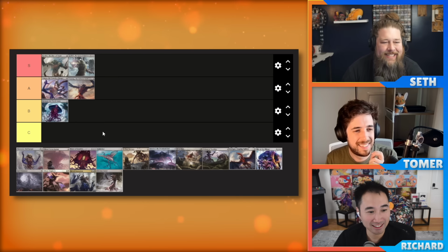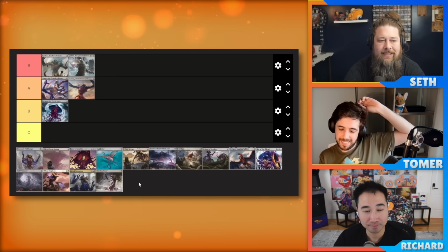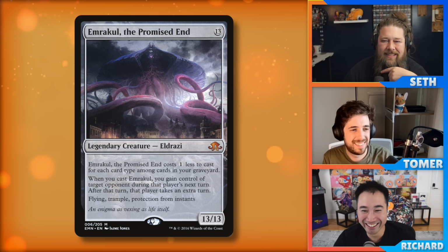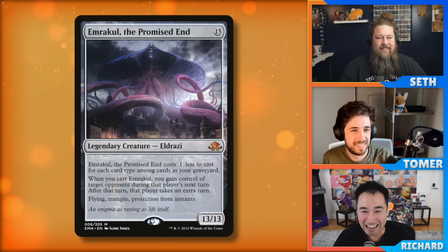I want to put it at A just because it's an Emrakul, but I think playability wise, it probably is a B. That hurts. We need redemption for Emrakul. The Promised End. Emrakul 2.0, was the previous version better?